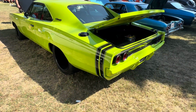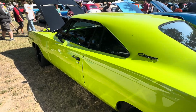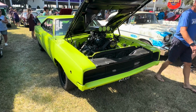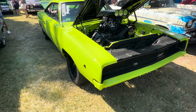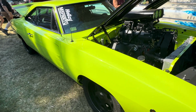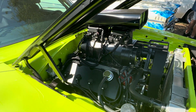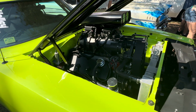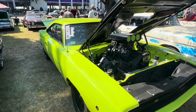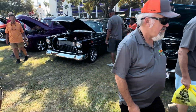Look at this greened out 68 Charger right here. Green and black. Well, that's nice right there, and it really just stands out. I've been talking about sinister looking cars lately with this green and black, especially that supercharger sticking out of the hood. That is too cool right there. I got my mine, but mine's not good.